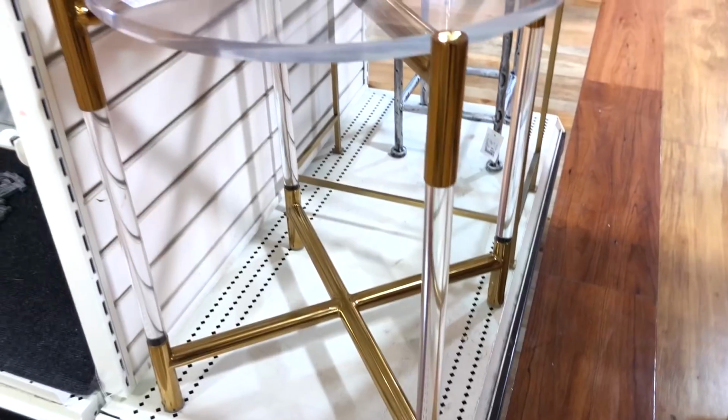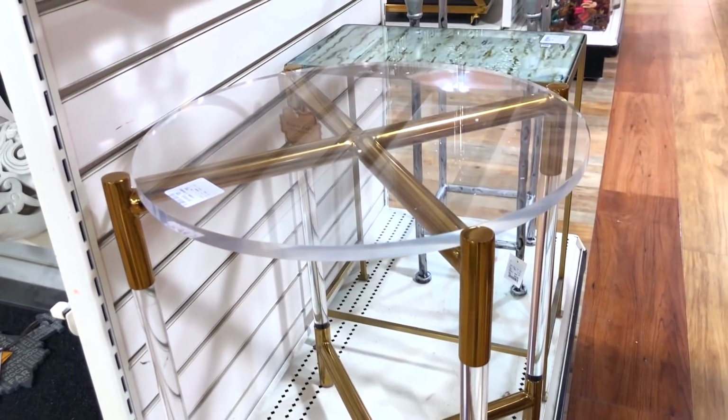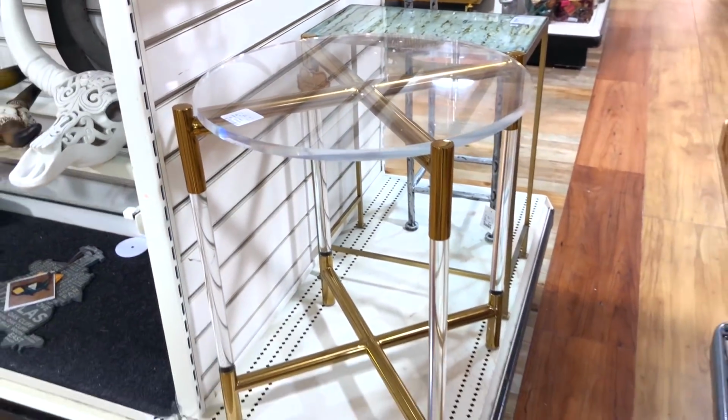I also saw this acrylic table. Again, it had gold in it, so I don't have a place for it, but it was a really, really good deal.